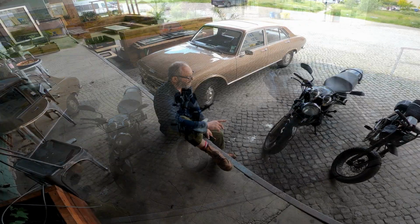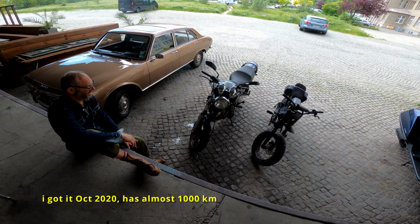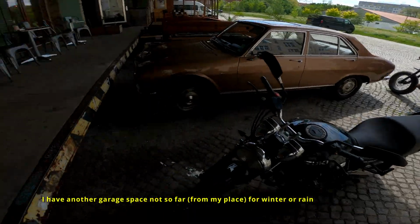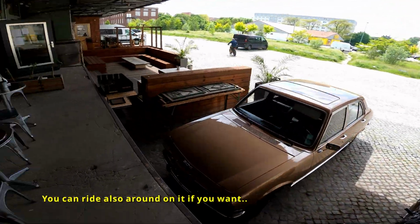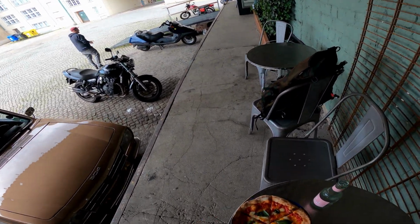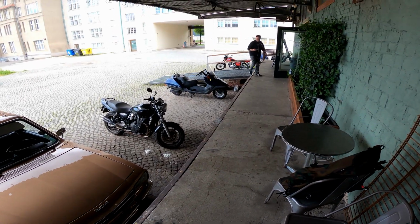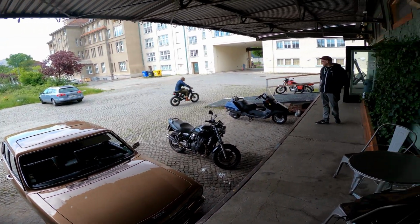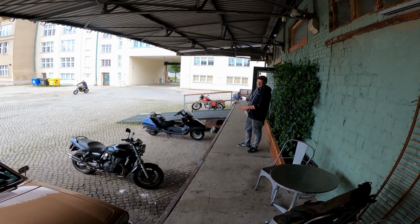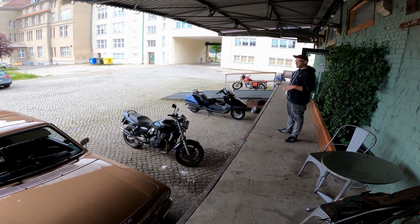You've been riding it for a year now, or how long have you had it? I've had it since October 2020. Ah, okay. It has almost 1000 kilometers now. I also have a garage not so far away, for winter or rain. You're welcome to ride it around if you want. And what bike do you ride? The Triumph out front. Okay, yeah. It's a very nice cafe racer. Yeah, I wanted to build it a bit more like a ccafé racer. At the moment it's more like a cruiser, but I want to go a bit more sporty. First I have to get it ready to start riding again. I had a little accident last year, broke my shoulder. I wasn't on a motorbike, but on a normal bike.